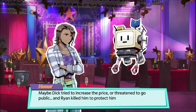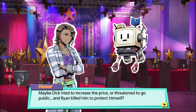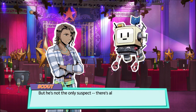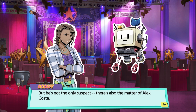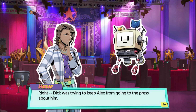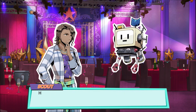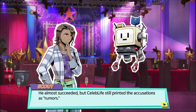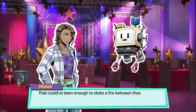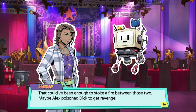Maybe Dick tried to increase the price or threatened to go public, and Ryan killed him to protect himself? But he's not the only suspect. There's also the matter of Alex Costa. Right. Dick was trying to keep Alex from going to the press about him. He almost succeeded, but Celeb Life still printed the accusations as rumors. That could have been enough to stoke a fire between those two.